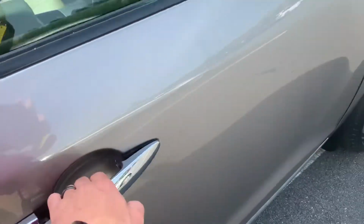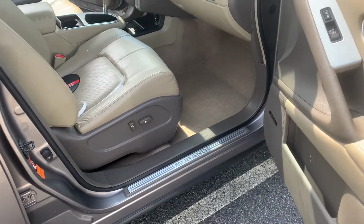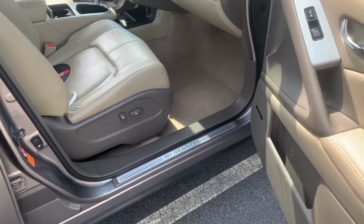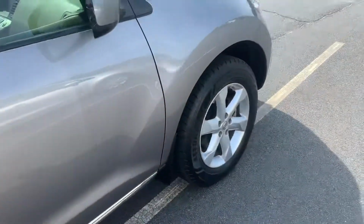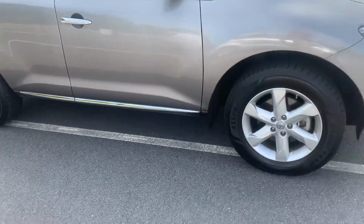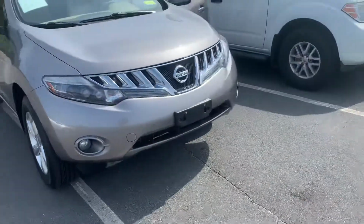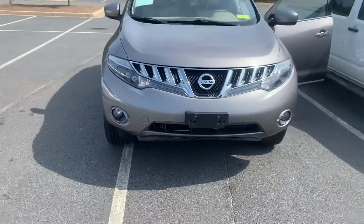Keyless entry on the doors. Passenger seat is also a six-way adjustable seat. Wow, this is a really nice car, actually. Fog lights on the front.